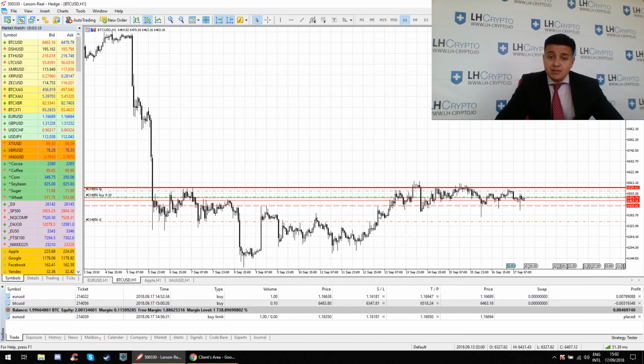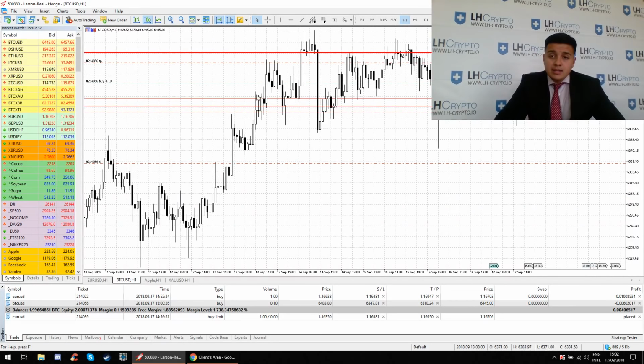obviously, there was a massive candle which basically brought the price around this area. But also we can see this previous level, from the 5th to the 7th of September. That was basically the trading level of it. Okay, cool. So that's in terms of the Bitcoin.